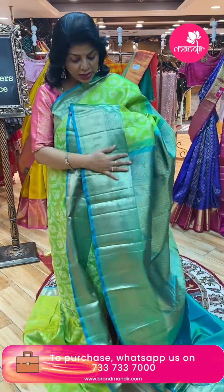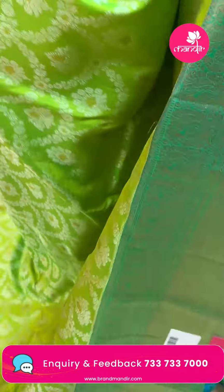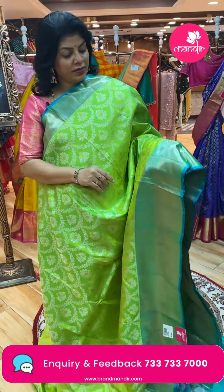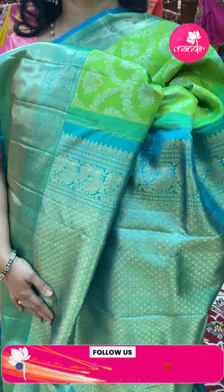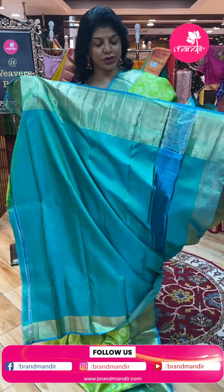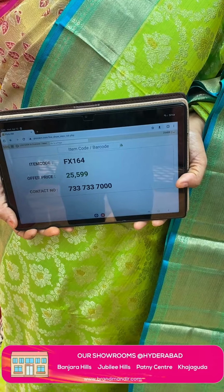Parrot green and sea green. Scallop design, nice falling scallop design, florals and floral buttas in it. Border contrast, cross cardian peacocks. Pallu contrast, crisscross blocks with diamonds. Blouse contrast with border. It's a dual tone. 25,599. FX164 is the code.